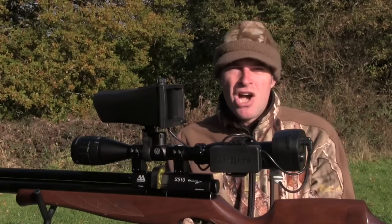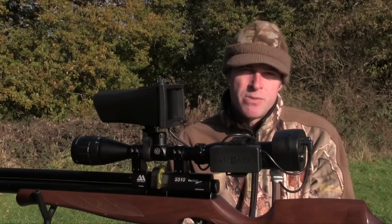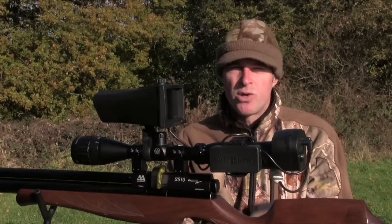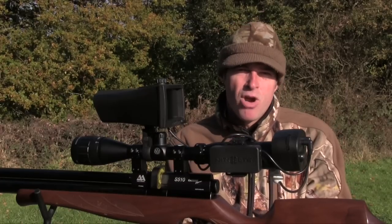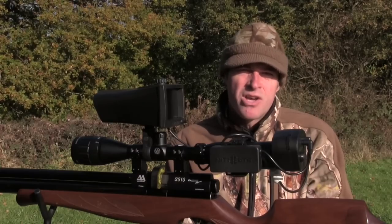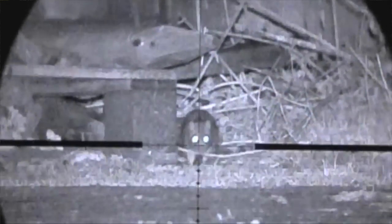I really like the R-TEK's one-touch recording system. Just press the record button and whatever's on the screen is recorded direct to the onboard micro SD card. It's so much easier than struggling with trailing wires and external recorders, and we've really appreciated it when recording night hunts for the Airgun Show.